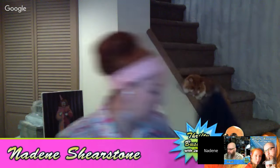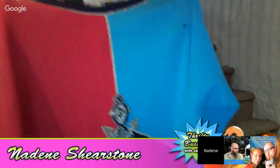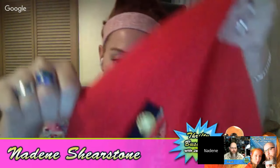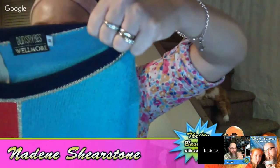All right, so I have, and I actually did just list this, it's quite ugly. This is an 80s vintage color block sweater. It's got that anchor beaded design on it. And on the sleeves, you can see it's got these funky buttons. See the buttons, and it zips in the back. It's got this metallic thread, and then the inside, it's actually Saks Fifth Avenue, Don Sayers for Wellmore by Saks Fifth Avenue. Yeah, that's pretty hideous. I love it.